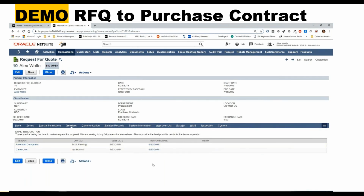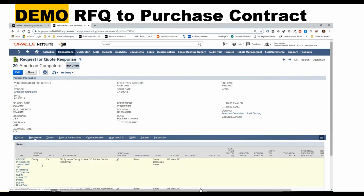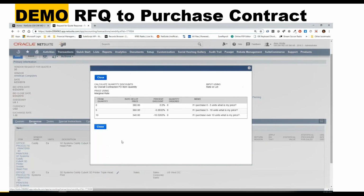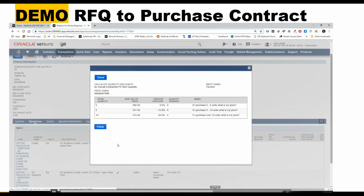I can review them. Notice I don't have the award tab open here because when I took this video, the bid was still open, so I couldn't award that request for quote to any of the suppliers. But I can still review the responses. So these are the responses that the supplier provided, or the bids. So this is the second vendor and the second bid.